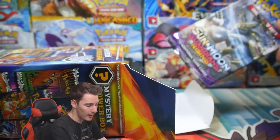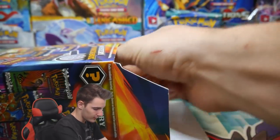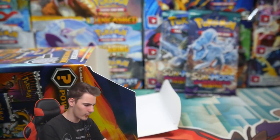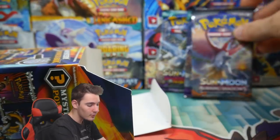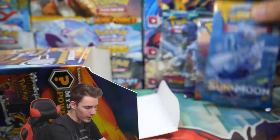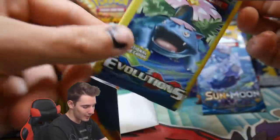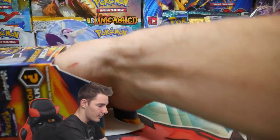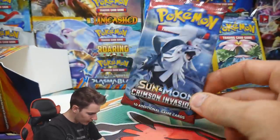We have the first pack, a Guardians Rising. Second pack, we have another Guardians Rising. Okay, so we are going for the DCE, it looks like. Third pack, a Burning Shadows. Okay, awesome. Fourth pack, a Sun and Moon base set. Fifth pack, oh, there's our mystery pack. That is the Dollar Tree Evolutions pack. It looks like there's 7 packs in here. So, we have a lucky 7.